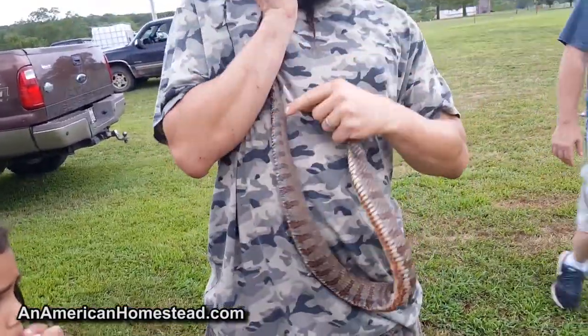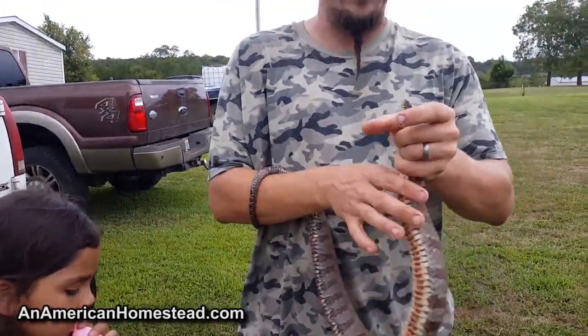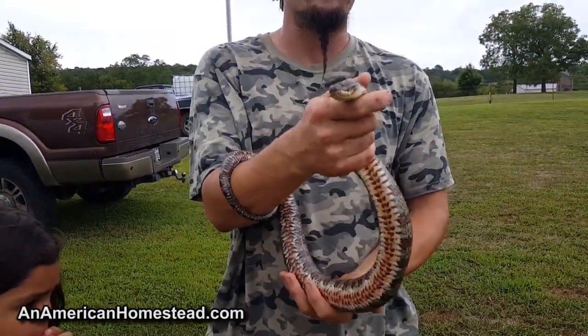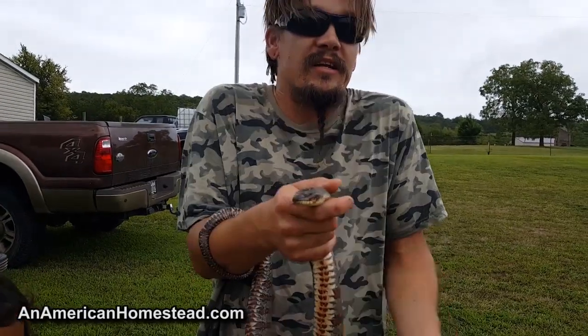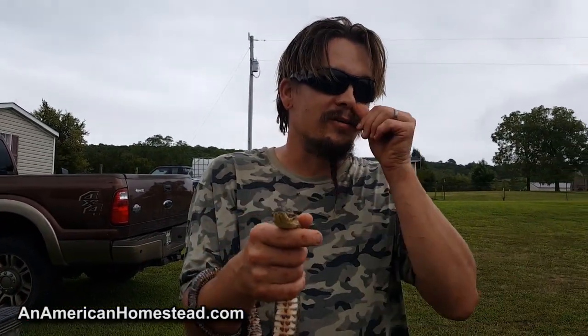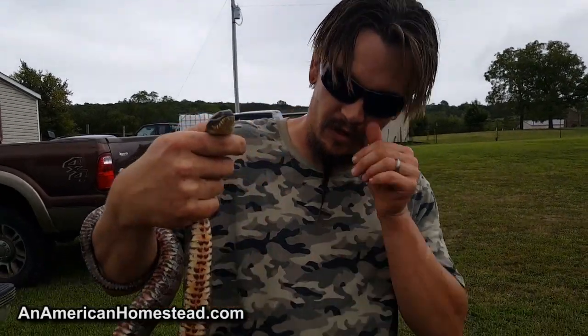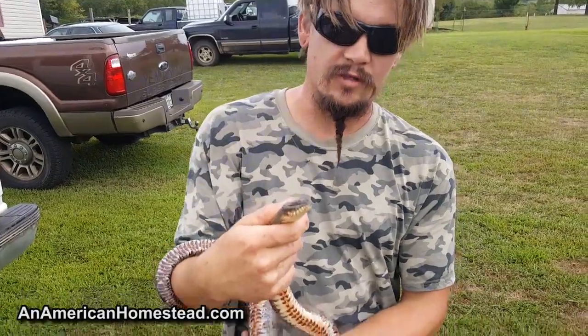They'll musk, which is letting a foul odor out of there, and then they'll bite. I don't call this snake aggressive at all. It's defensive. If I didn't pick it up, it'd leave me alone. So it's not aggressing me. It's defending itself against me as a potential player. But often they'll regurgitate too.